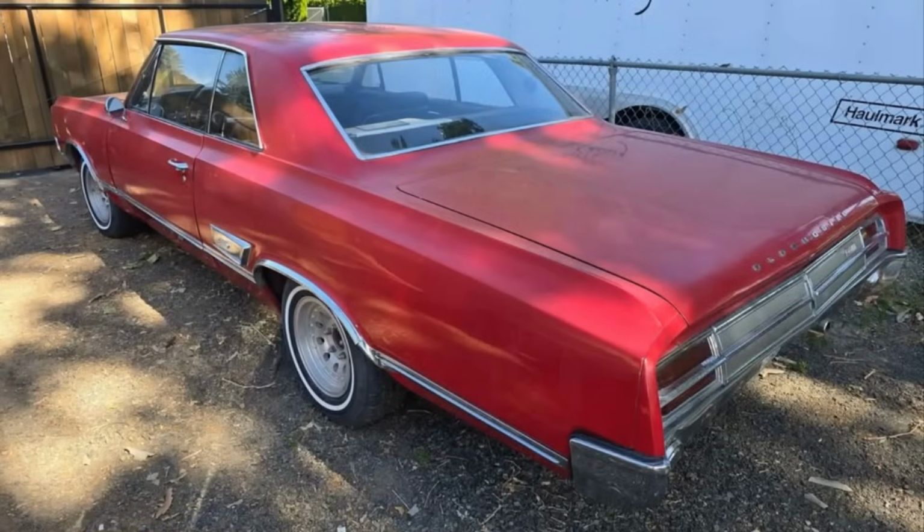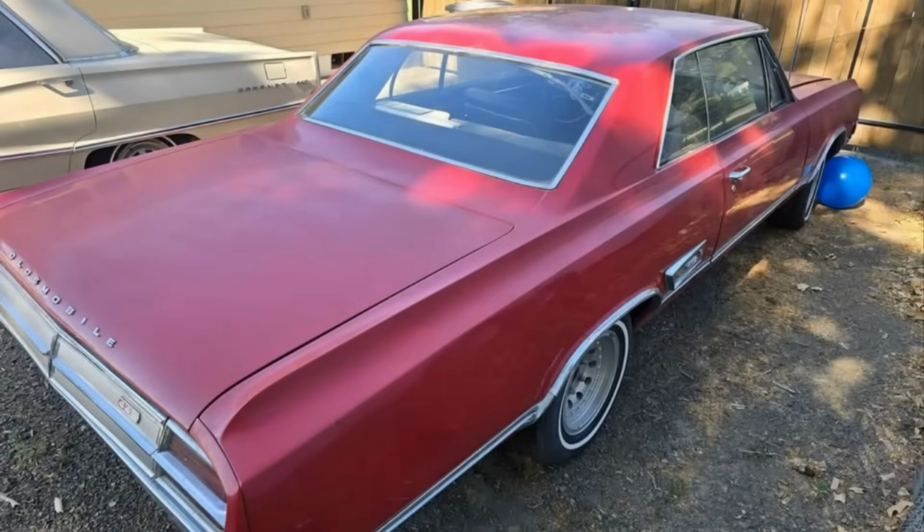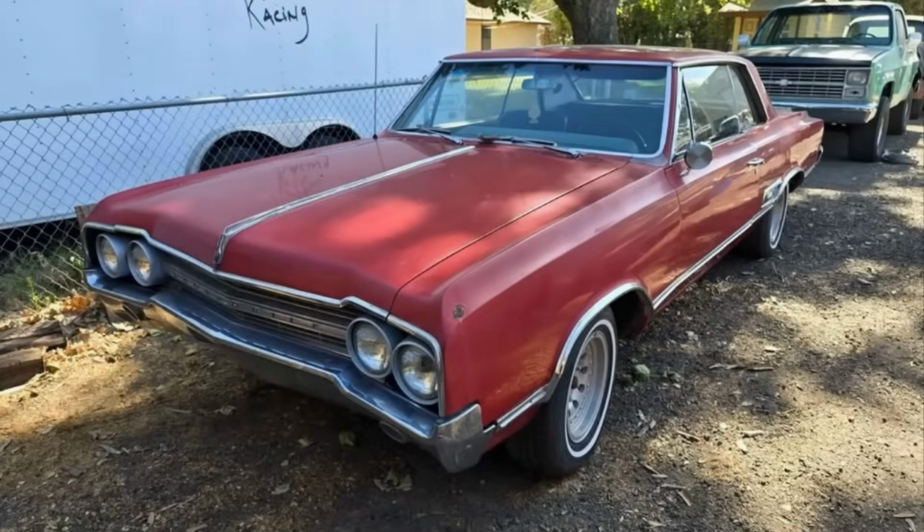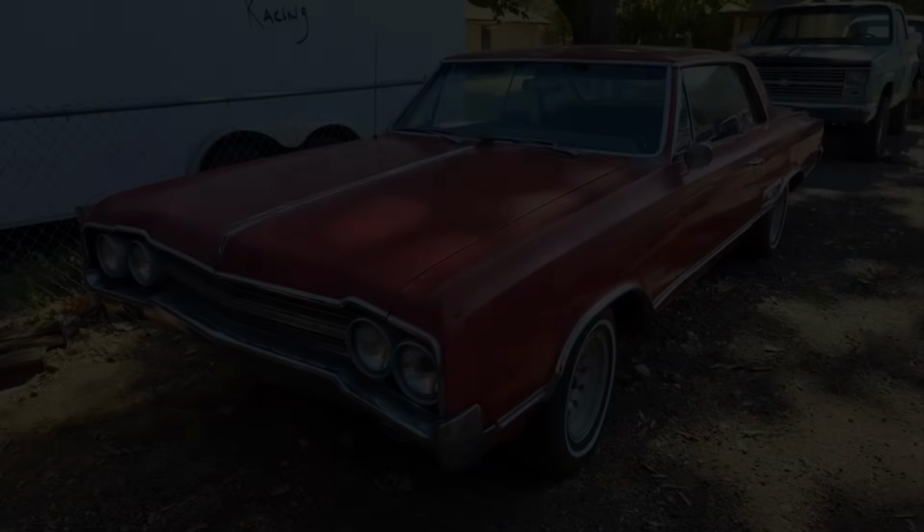Whether you're aiming to restore it to factory specs or build a period-correct street machine, this Cutlass has the potential to become a true standout. Its combination of originality, rare trim, and a rebuilt 400 V8 make it a tempting option for collectors or hands-on enthusiasts ready to breathe new life into a vintage American icon.